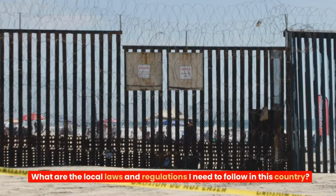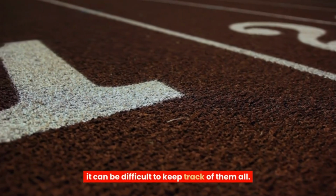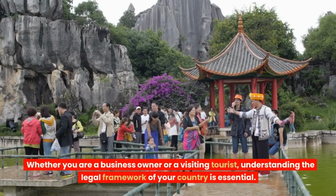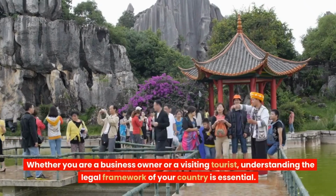What are the local laws and regulations I need to follow in this country? With the increasing complexity of local laws and regulations, it can be difficult to keep track of them all. Whether you are a business owner or a visiting tourist, understanding the legal framework of your country is essential.